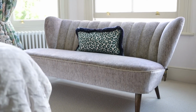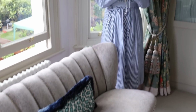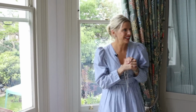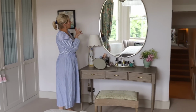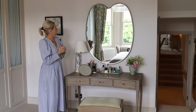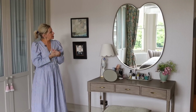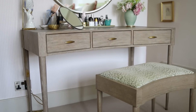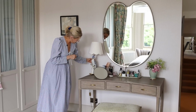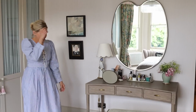It's this little mid-century sofa which I picked up for about £50 I think at an antiques fair quite a few years ago. And then finally my dressing table is over here. It has this really oversized, quite glamorous mirror from Julian Chichester, and again that just reflects the garden, so that's really nice to see when you're sitting there. And it's got an interesting shape. This is a bit of a crazy lamp. It's like a Regency Hollywood lamp, which I got on eBay I think for about 20 quid.